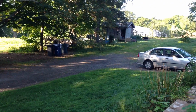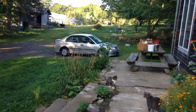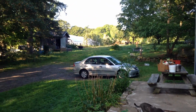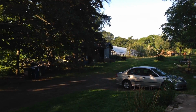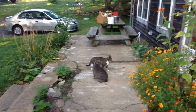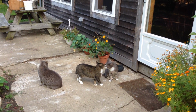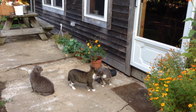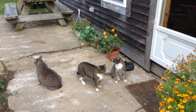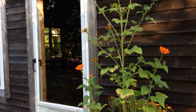It's so beautiful today. It's been really beautiful actually for the past at least a week. Very sunny but cool and dry, no humidity, just really pleasant. So it's about 7:30 in the morning and the cats have come to be fed. Our hunters. The flowers are beautiful, still blooming.